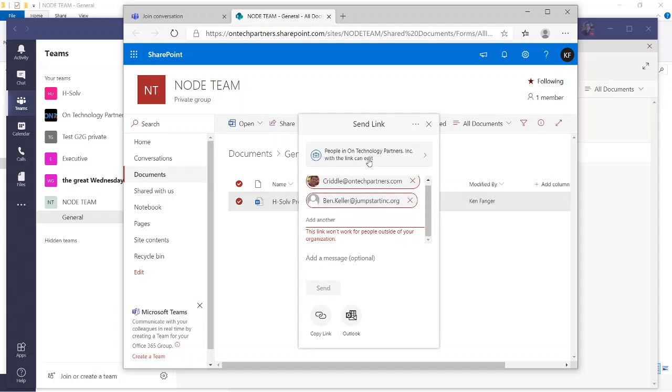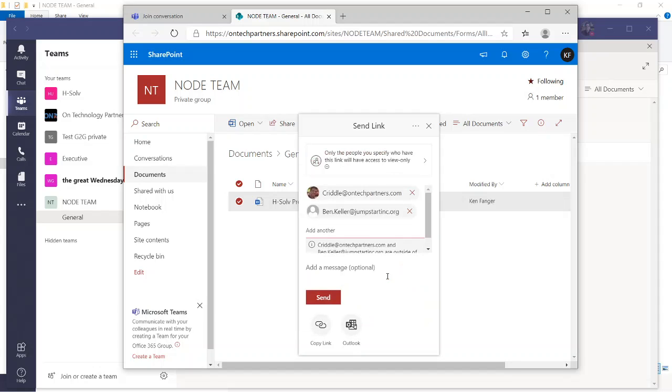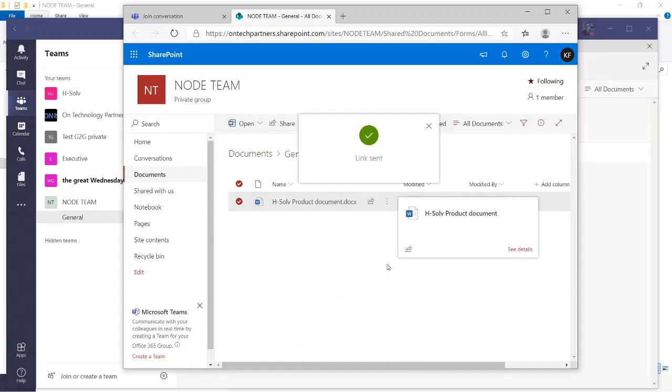So you notice it says that it will only work for people. So we have to go in here. This folder is locked down, but you can change this so that it would be open to let anybody. Or you can define specific people. You can also set it up so that you can just let it be readable. You can even block download so they can only look at it. And then you would apply, and then you could send that out. And only those people can specifically get it.